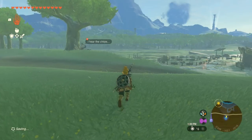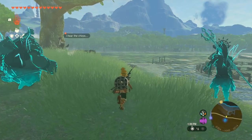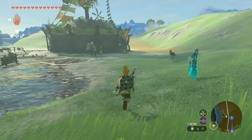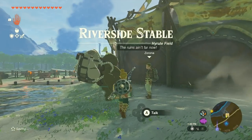I hear the chirps. So he's investigating. I'm going to do this stuff soon, the side quest involving the newspaper stuff. But I want to kind of check in here, see what's going on at the Riverside Stable.